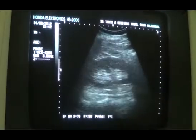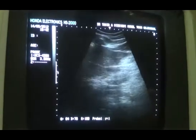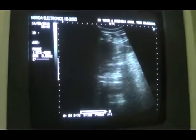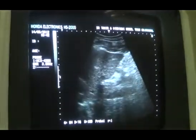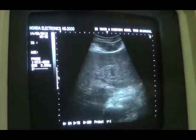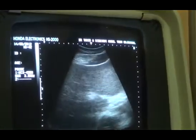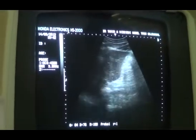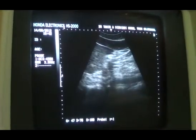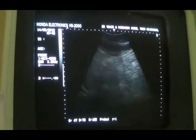Kidney is normal. Porta hepatis shows a normal patent portal vein. This is the portal vein. This is the ligamentum venosum, the caudate lobe, the IVC. Liver is seen below the costal margin, though the parenchyma is normal. No focal lesion is seen within the liver. No para-aortic lymphadenopathy is seen. This is the proximal aorta.